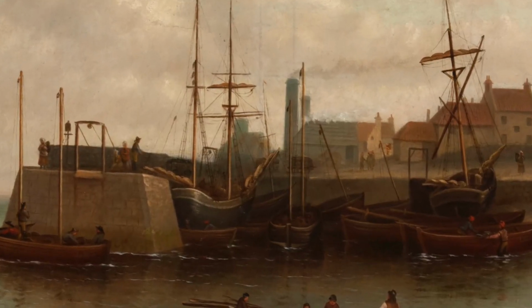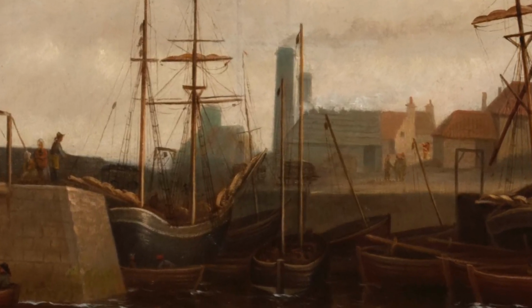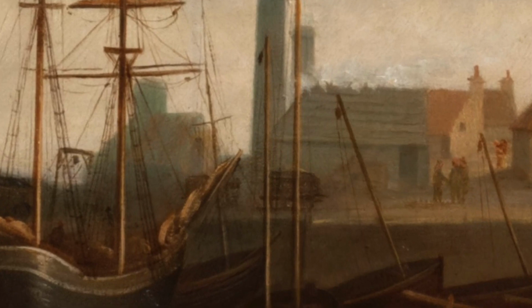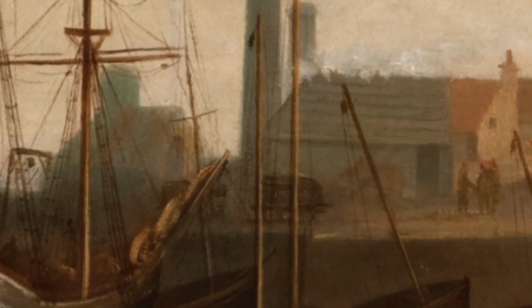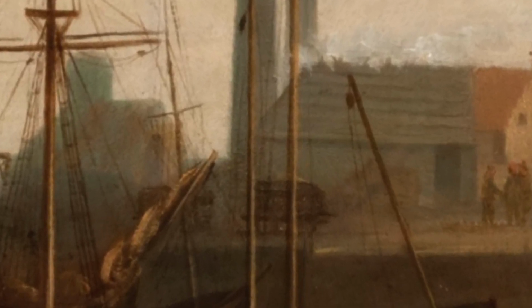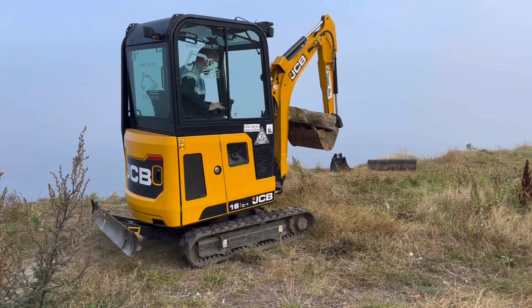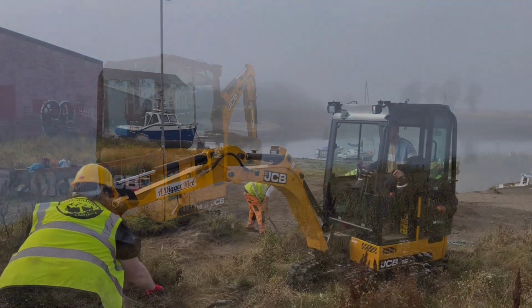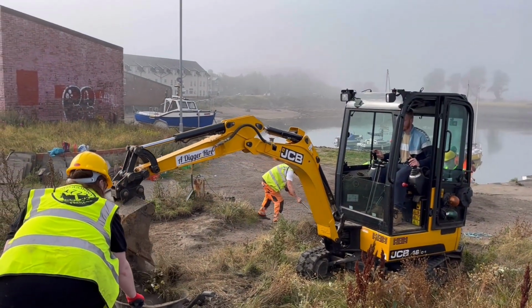The team is digging in an area shown in a mid-19th century painting of Cockenzie Harbour by an unknown artist, uncovered in the East Lothian Council museum stores. The Cockenzie salt pans were established in 1630, when the Earl of Winton constructed 12 salt pan houses.